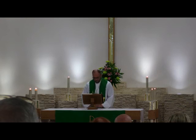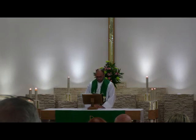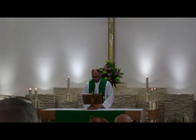That the Lord would grant to our pastors the wisdom that comes down from above, so that the word of God be preached with all truth and conviction, that we may hear and believe God's word. Let us pray to the Lord.